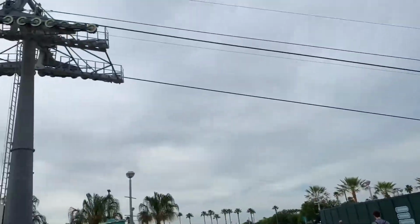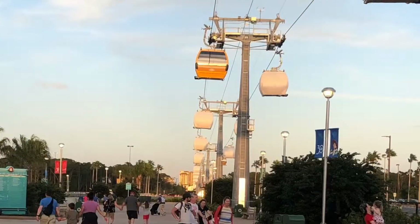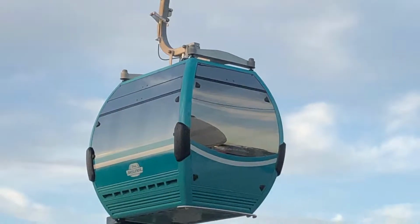Coming very soon to Walt Disney World, looking to be the fall of 2019, will be the Skyliner gondola system going between Epcot, Hollywood Studios, and then the different resorts: Pop Century, Riviera Resort, Art of Animation, and also the Caribbean Beach Resort.